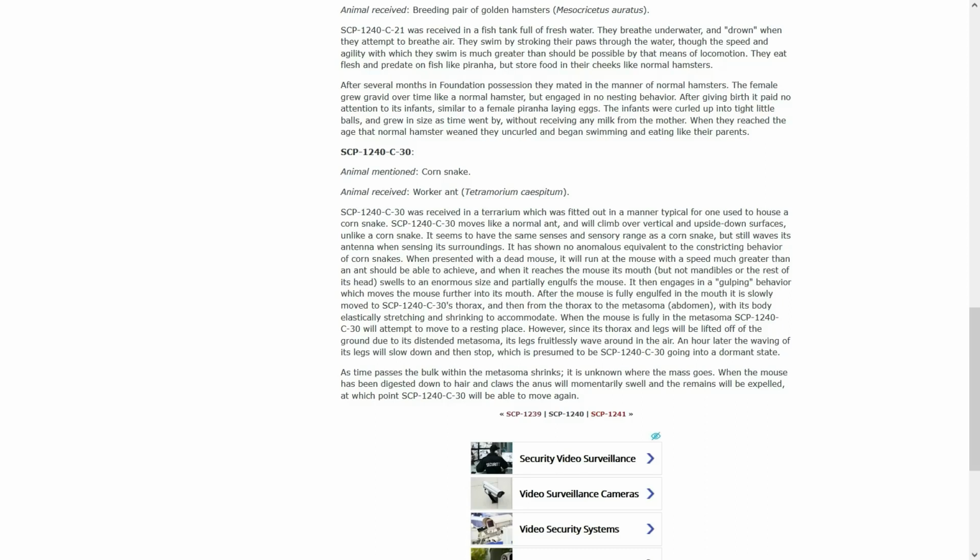When presented with a dead mouse, it will run at the mouse with a speed much greater than an ant should be able to achieve, and when it reaches the mouse, its mouth, but not mandibles or the rest of its head, swells to an enormous size and partially engulfs the mouse. It then engages in a gulping behavior which moves the mouse further into its mouth. After the mouse is fully engulfed in the mouth, it is slowly moved to the thorax, and then from the thorax to the metasoma, abdomen, with its body elastically stretching and shrinking to accommodate.